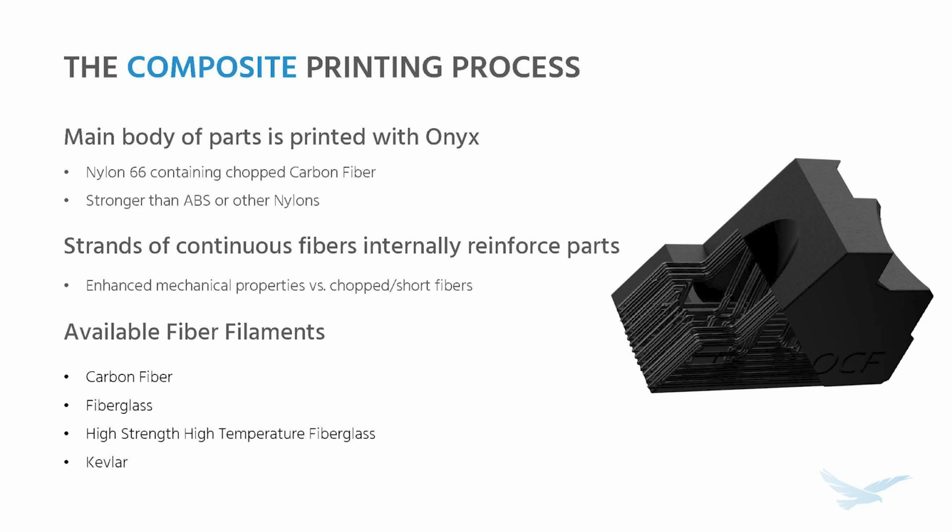And so speaking of materials, let's start out with an overview of the Markforged composite printing process, because that is what Markforged started with. A Markforged composite part is mainly printed with a primary plastic matrix, of which there are a few, but by far the most used material is Onyx, which is a nylon 6/6 material that's made with chopped carbon fiber, which gives it a really nice black surface finish.